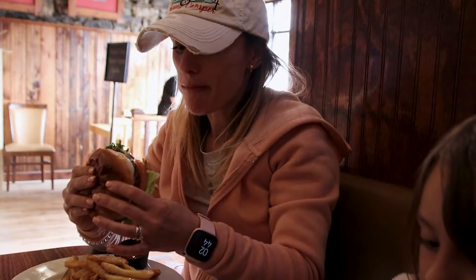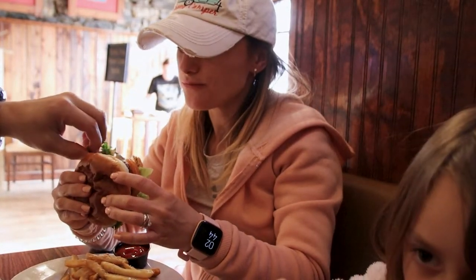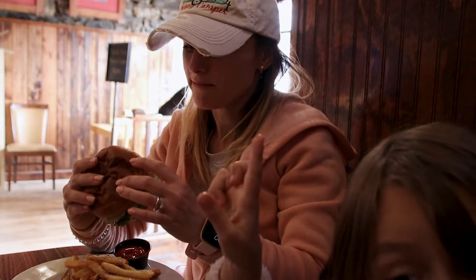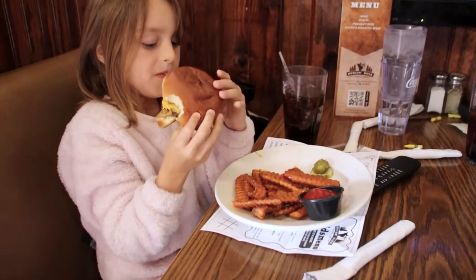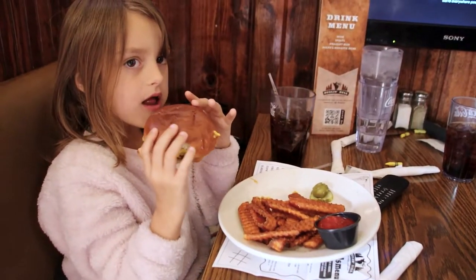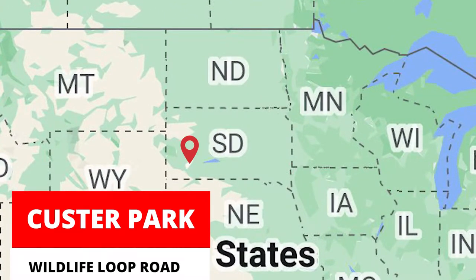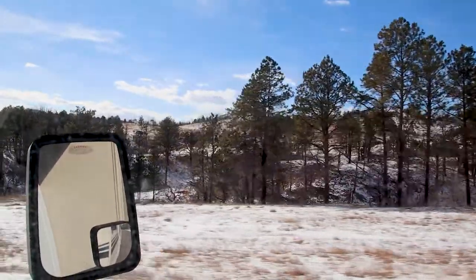Your burger looks way too big. Look at the patty. Look at the bun. It's like this big. It's really good. But it tastes really lean though. Are you sure it's high in cholesterol? I don't know. It doesn't taste like it. But we found these little things. I have no idea what they are.